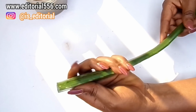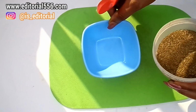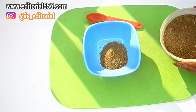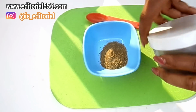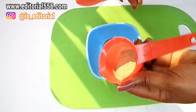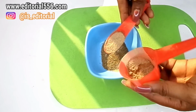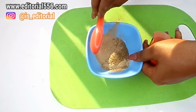So let's prepare all our ingredients together. I'm going to be needing a bowl, and I'm going to be taking 1 tablespoon of indigo powder. Cover that up and set that aside. And I'm also going to be taking 1 tablespoon of amla powder. This is actually 1 teaspoon, sorry. 1 teaspoon of amla powder will be perfect for this.